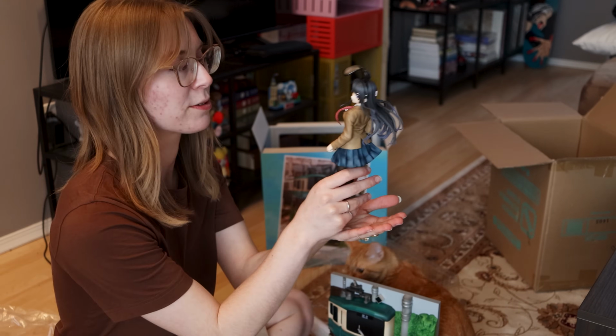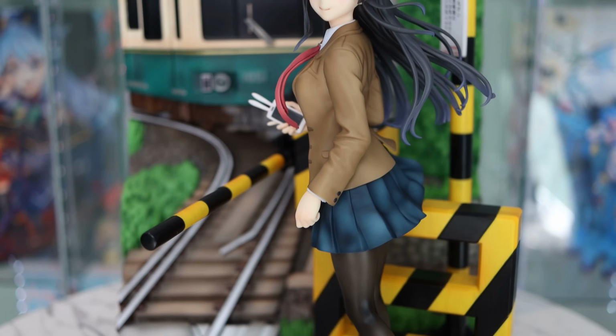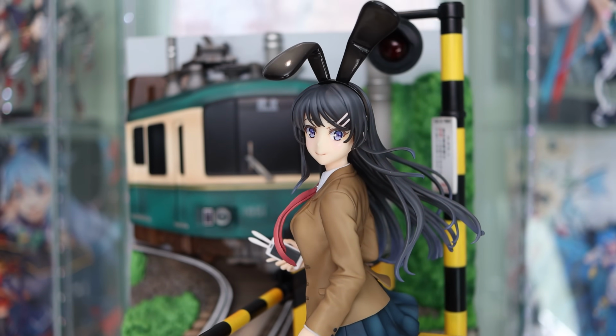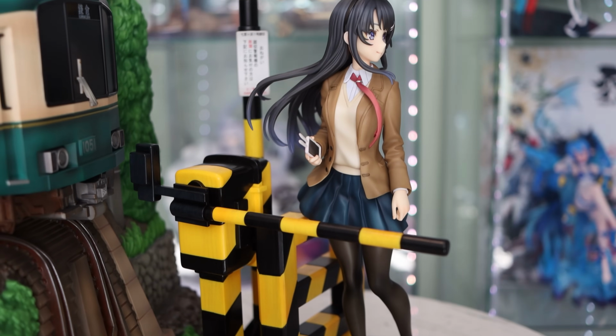But yeah, look at how stunning this is. She is gorgeous. Her face especially is just so beautiful. I love the blush on her cheeks. I love how her hair flows. The hair sculpt is stunning. The shading looks great. I love the glossy bunny ears on her. Her skirt shading is stunning as well. And the tights, honestly, every single part of this figure is just shaded immaculately.